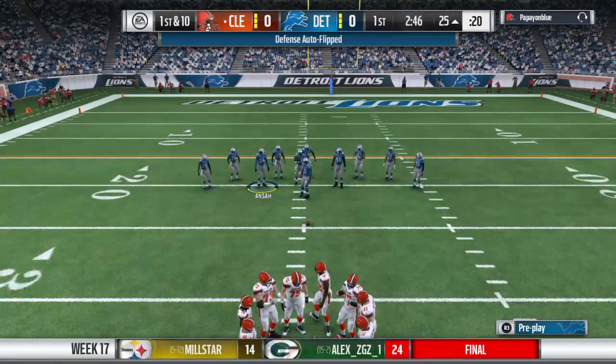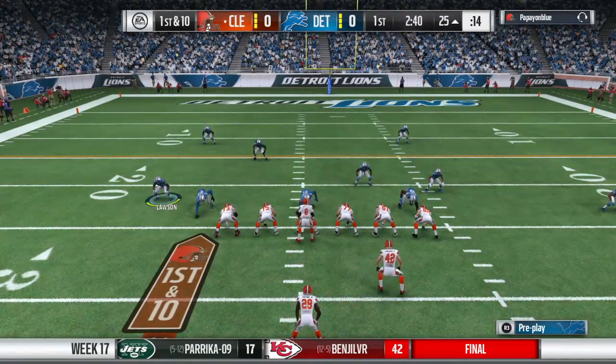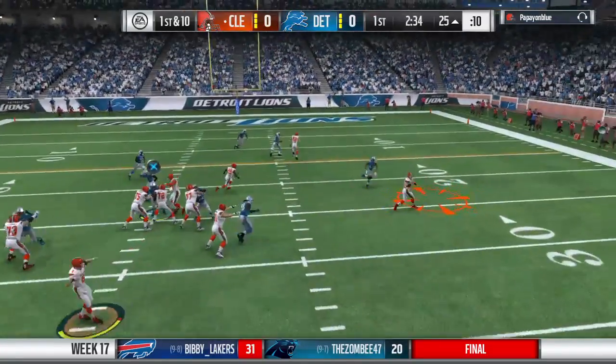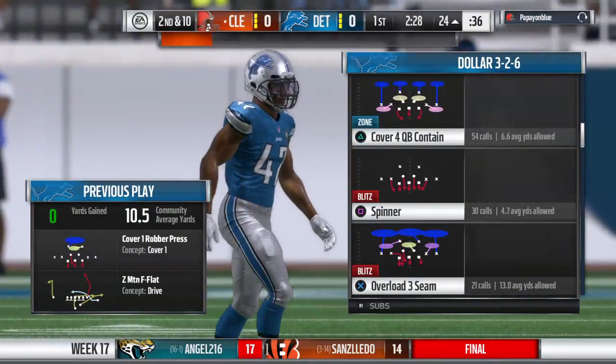And the offense lining up 1st and 10. They come up in an offset eye. Kessler now on first down. He's just going to dump this one off to his fullback out of the backfield. No gain, and it's second down.